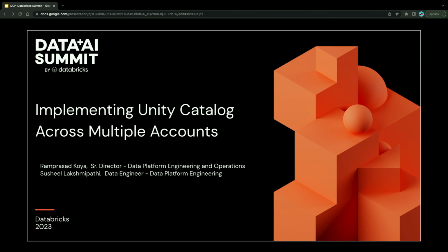Yeah, so today we're fortunate to have two folks from Warner Brothers Discovery. Koya here is a Senior Director of the Data Platform Engineering and Operations. And we have Susheel Lakshmipathi, who's a data engineer on the team. They'll tell us how they handle the merging of the two Databricks accounts from Warner Brothers and Discovery when the companies merged using Unity Catalog.